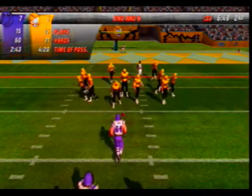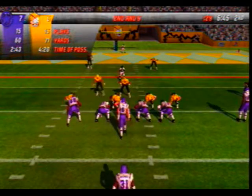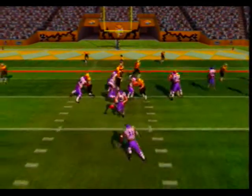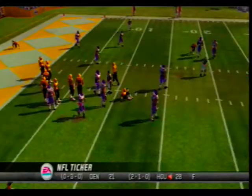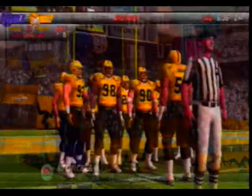And this is the 10th play of this drive. Montgomery, the lone back. And the counter play. Griffin is there on the stop. He's been having pretty good success running the ball so far. I just keep handling the ball.